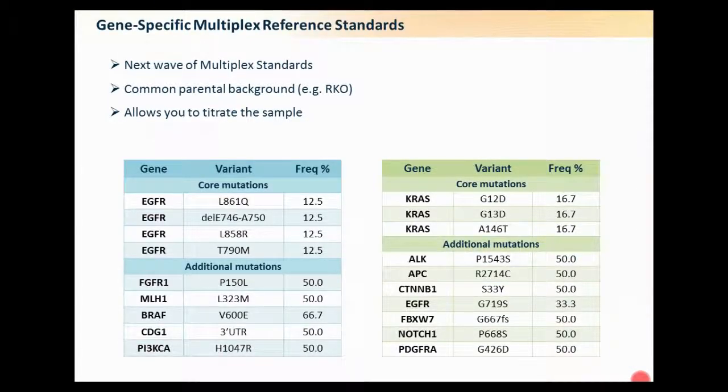We also looked at different ways we could start to answer some questions that came up in the first study, particularly around the deletion and the T790M, the way they fell out. The way that we engineer our cell lines is that we will typically take a cell line background, for example RKO, that's relevant for the mutation. So for all of our EGFR mutations, we've engineered them in an RKO background, which means that we have 4 cell lines that are identical except for these mutations, and we also have the wild type that's identical except for the mutations. And so what we've done is we've generated gene-specific multiplex reference standards. Here it's focused on EGFR, and then we also generated another one that is focused on KRAS, focusing on codons 12, 13, and 146.